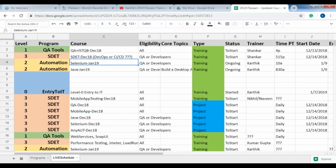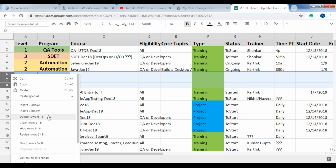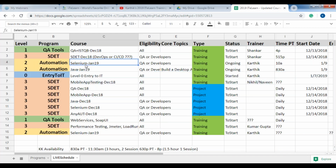I'm going to start the Selenium training and the Java training. And the other important training is our entry to IT. So that will cover these, and then I have the live project. That's too many schedules, team. That's my challenge. These are there. So I put these, the new two I entered, and I have this.